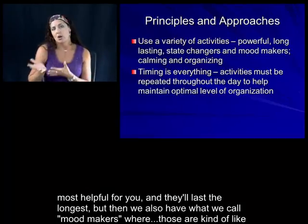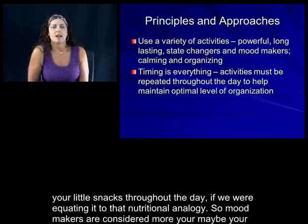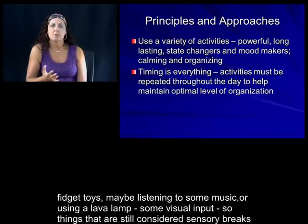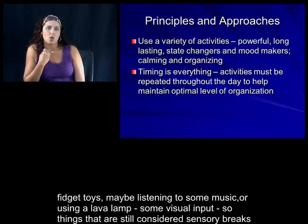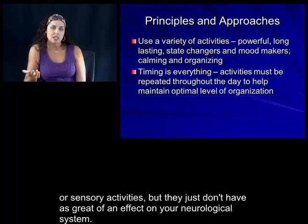But then we also have what we call mood makers, which are kind of like your little snacks throughout the day, if we were equating it to that nutritional analogy. So mood makers are considered more maybe your fidget toys, maybe listening to some music, or using a lava lamp, some visual input. So things that are still considered sensory breaks or sensory activities, but they just don't have as great of an effect on your neurological system.